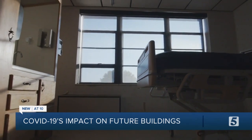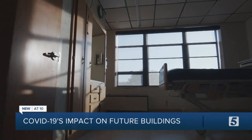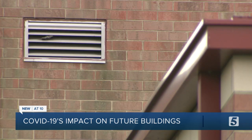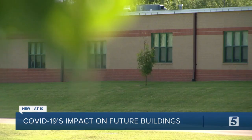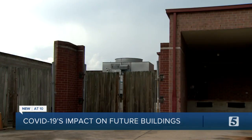I think it's going to be fairly common in a lot of designs to have dedicated spaces for temperature checks. One likely focus, Matthew says, will be a building's heating and cooling system. Rather than circulating air throughout the whole building, installing units that can keep air within smaller areas in case of an outbreak. We're starting to see talk and more segmentation to where they can block off maybe a wing of a hospital or a wing of a school to be dedicated on its own HVAC unit.